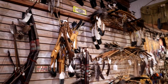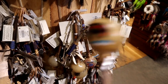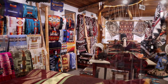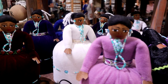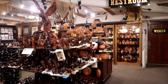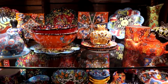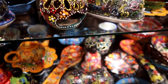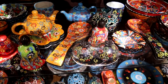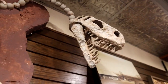Ooh, cool, bow and arrows. There's so much stuff here. Oh, I love this pottery. It's so beautiful. Love how it's painted. Dinosaur bones. Look at the teeth, the teeth. My new sticker, Navajo Nation Reservation.